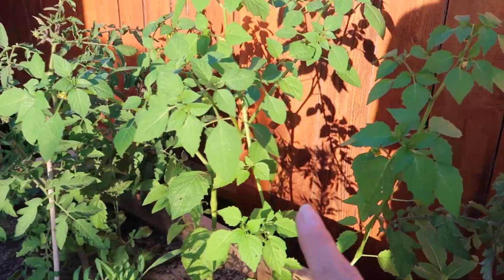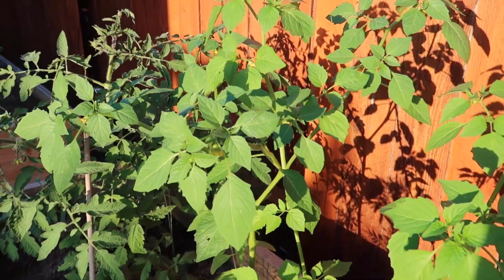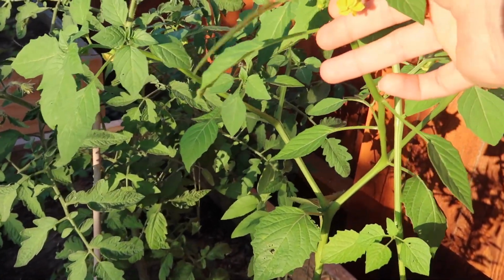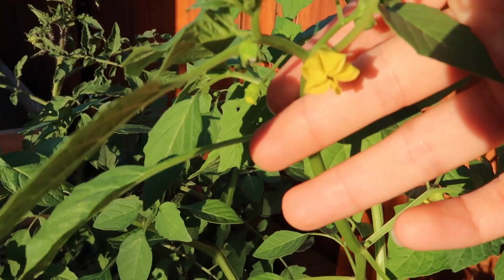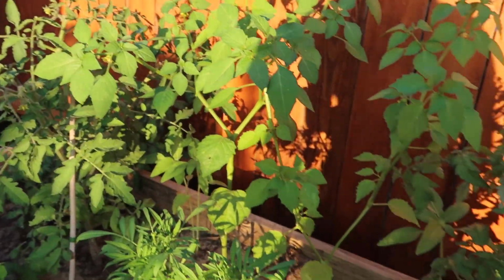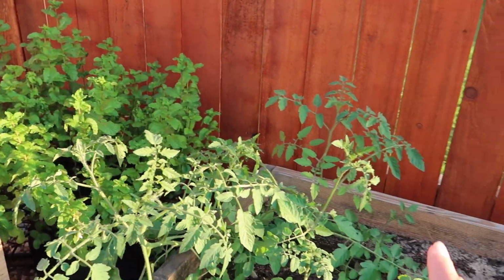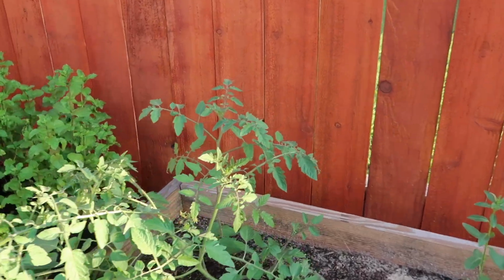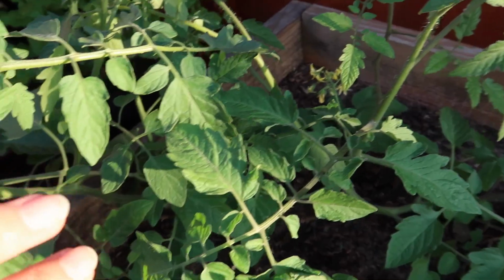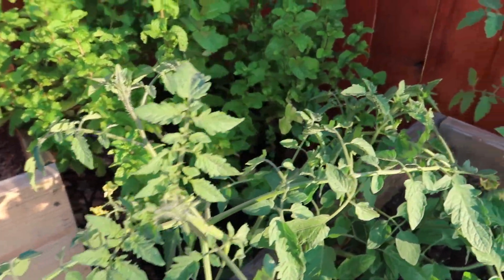These are tomatillos, and I don't see a tomato forming yet, but I do have a lot of blooms, and these blooms are really beautiful. They're just a yellow, very bright color. And same goes to these. I have other tomatoes here as well that are doing their thing. They're slanting over, and they're gonna trail out. That's what I really wanted.